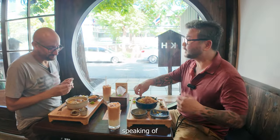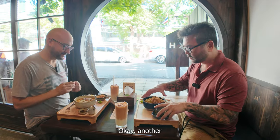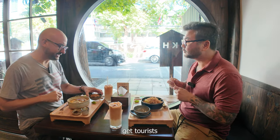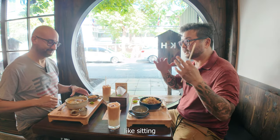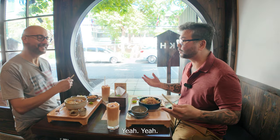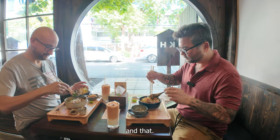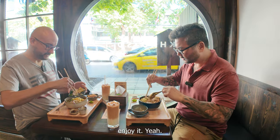So what area are we in? This is Sathon. Another more local vibe. You still get tourists, but not like in other areas. Sitting here, the vibe is more modern, contemporary, almost Western, with a little style in it. I think you're gonna enjoy it.